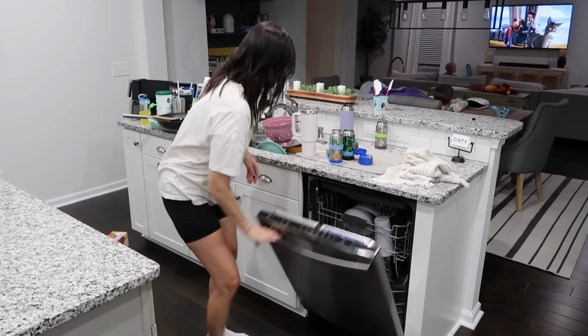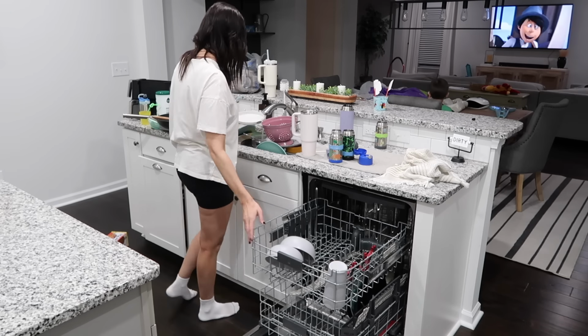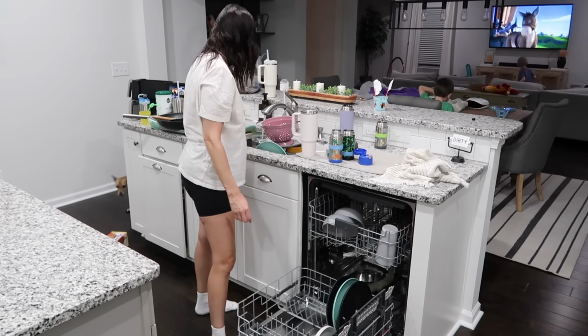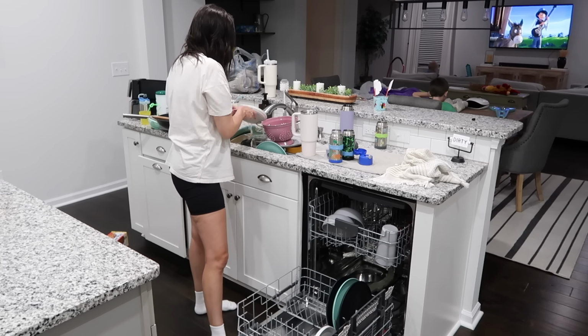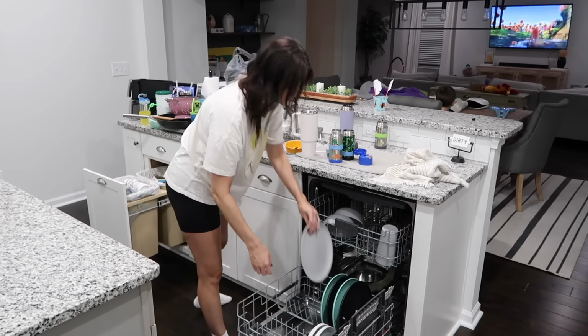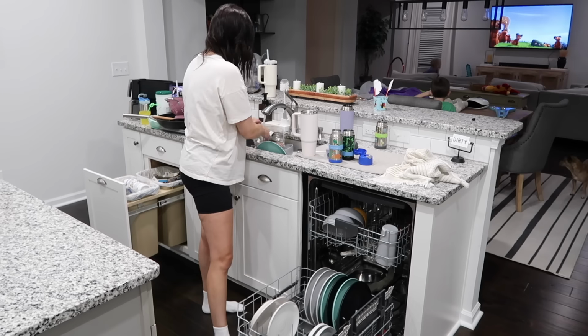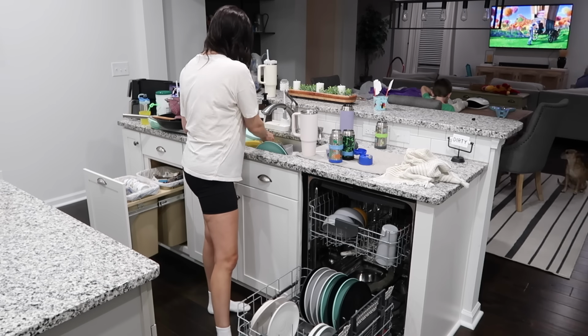Now we're going to tackle these dishes. It is out of control and I have actually been really good lately with not letting the dishes get like this, but we have been so incredibly busy. It is going to be the first week of school. We only have a couple days of school this week, but we are starting this week and life has been so chaotic because of the storm last week.